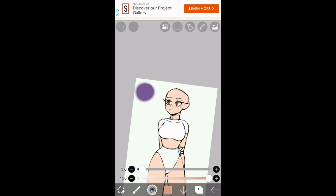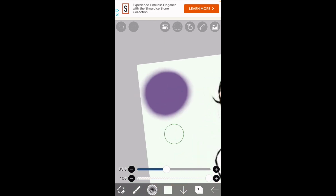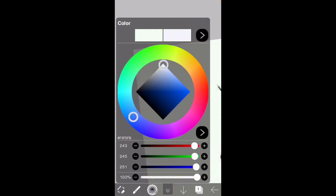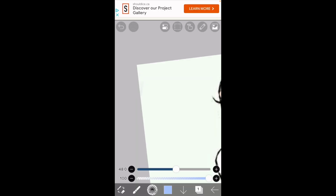So now we've checked off the bandage. We've done the freckles. We've done the elf ears. We've done the natural eyes. What next? So her quirk is themed around sleep. So maybe not this colour. Maybe a light baby blue. Kind of want a light baby blue. I feel like that would be pretty.